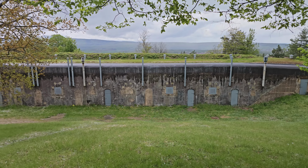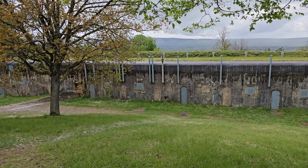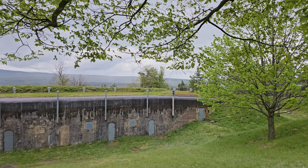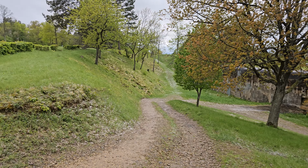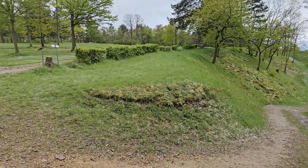This is the exterior of the infantry area. It felt a lot more underground than we realized we were. And it's definitely not as buried as the Maginot Fort. No. It's kind of built more into the hill. Yeah, it's more like they hollowed out a hill.